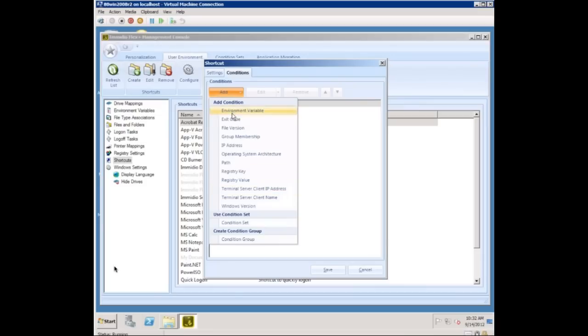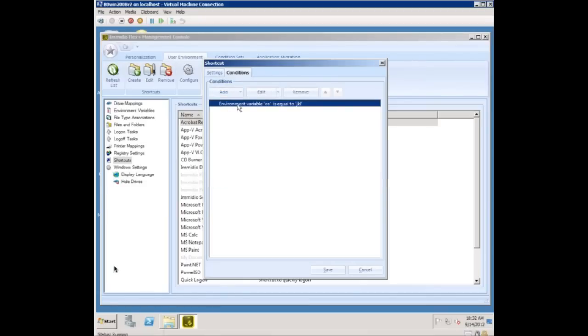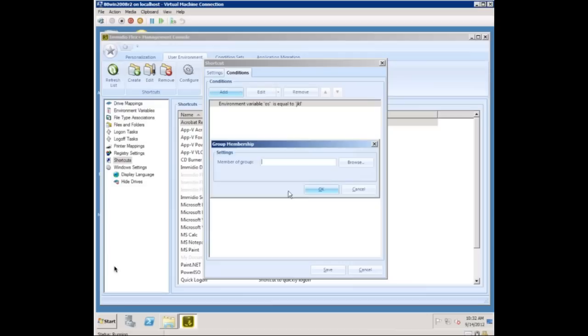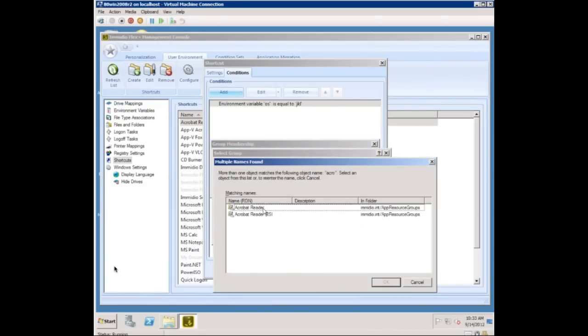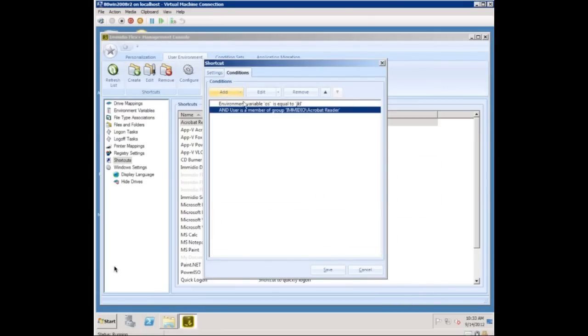So what you can do is you can actually mix those. So I can check for an environment variable. If it exists or equals to, I'm just clicking through it. But it's not just one condition. You can mix and match it. Sure. So you can also check for a group membership in AD. I like it. And then you can even change it to make it really complicated with ands, ors, and nots, and so on. Sure. So it can be a large list.